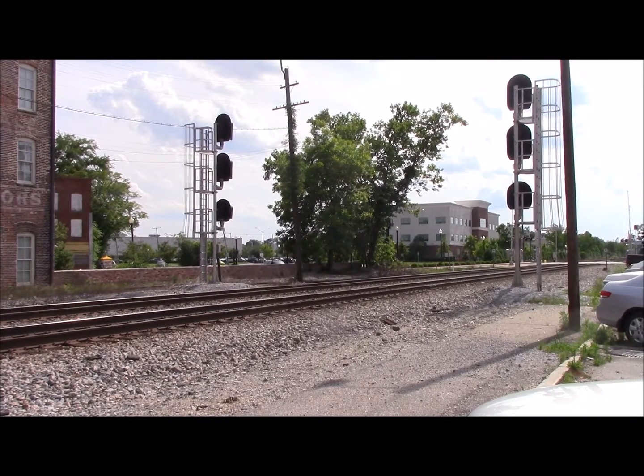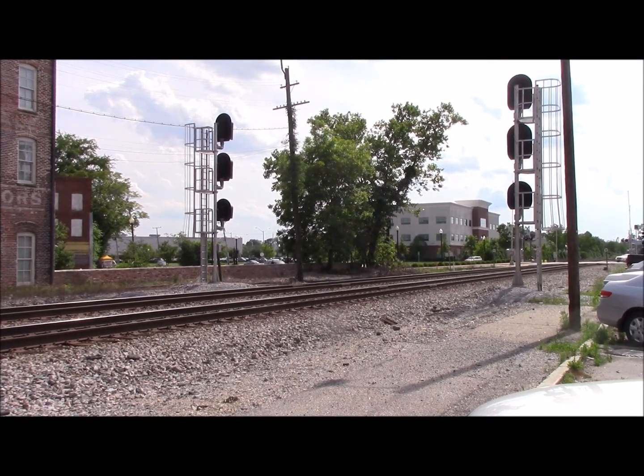All right, YouTube, here comes our first eastbound of the night. It's going to be one of three that we've got accounted for. We don't know what eastbound this is, so I'll let the radio do the talking for this one.